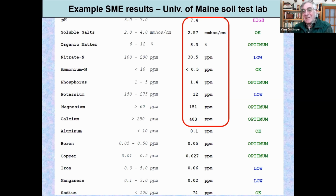So it's a little bit like asking, what's the temperature of my soil this summer? Well, is it cloudy? Is it not? Has it rained? It's going to go up and down. But again, as a point in time, if you're about to put a tomato transplant in the ground, you would like to see that there's adequate available forms of nitrogen for your plant. And you can see on this one, nitrate N here is 30 parts per million. The desired range is 100 to 200.